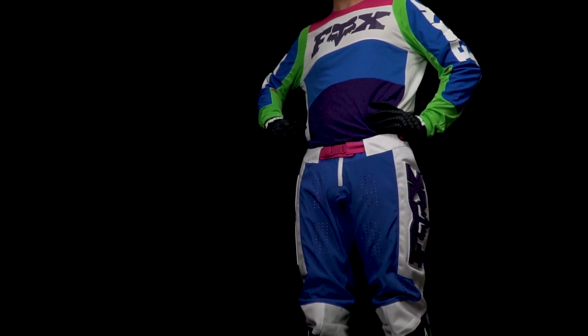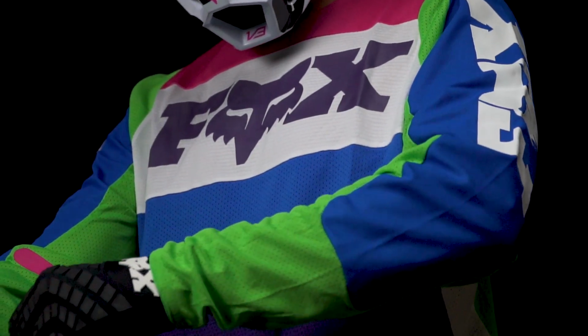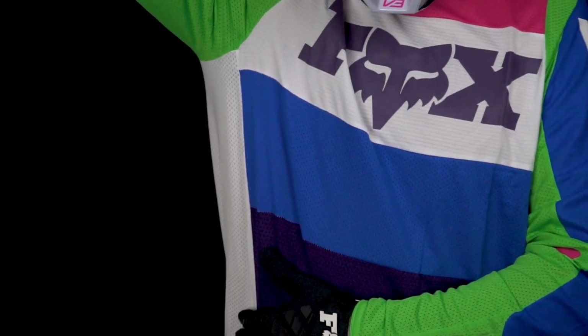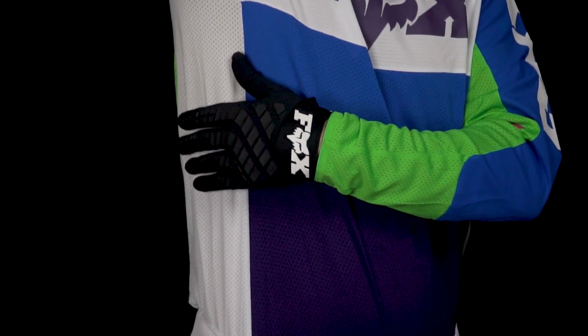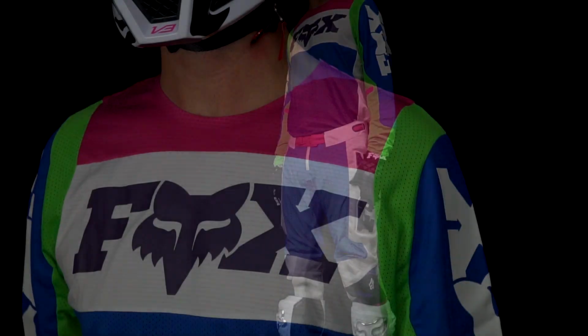The Fox 360, right away you notice the upgrades in the materials as well as the durability and ventilation. The jersey fits true to size and features a True Dry, moisture-wicking main body that has a soft, lightweight feel to help keep you cool and dry. Vented mesh panels down the side as well as the back for maximum airflow. Durable paneling improves the abrasion resistance on the jersey.